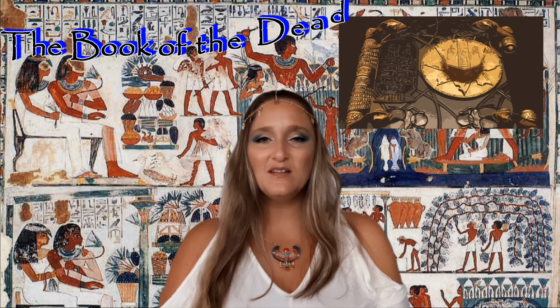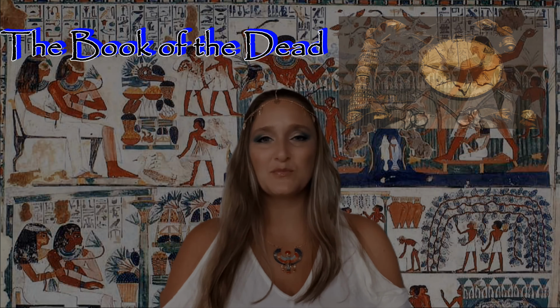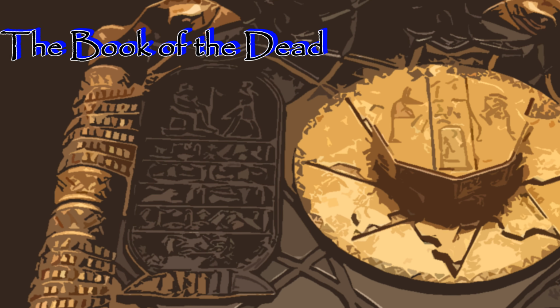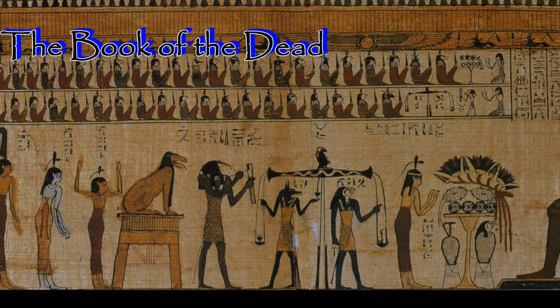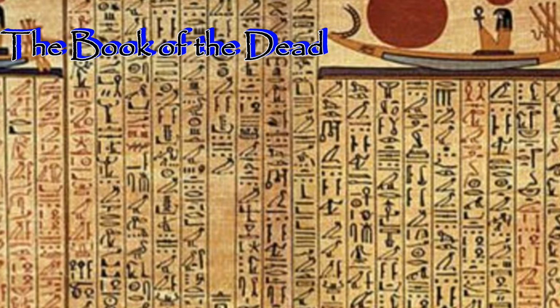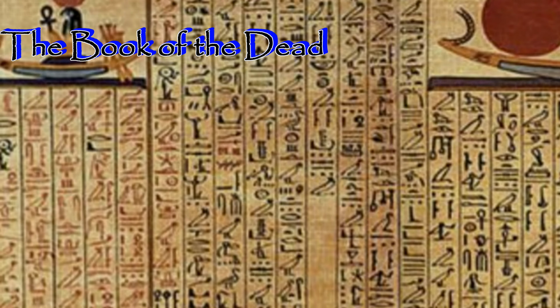Starting out with the Book of the Dead, these are a collection of spells and magical formulas that were found in Egyptian tombs. These were compiled over a number of years. However, no tomb contains every single spell or formula. The reason for placing these in the tombs was to protect the occupant and help them in the afterlife. There have been multiple copies of these books found in Egyptian tombs, and like I said, no one book contains all of the funerary texts or chapters.